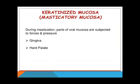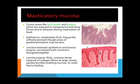Keratinized mucosa, or masticatory mucosa. During mastication, parts of the oral mucosa are subjected to forces and pressures. Masticatory mucosa covers areas like the hard palate and gingiva, which are exposed to compressive and shear forces and to abrasion during mastication of food.